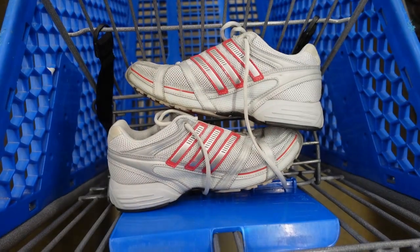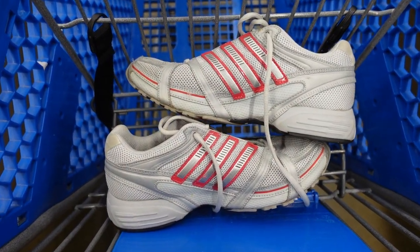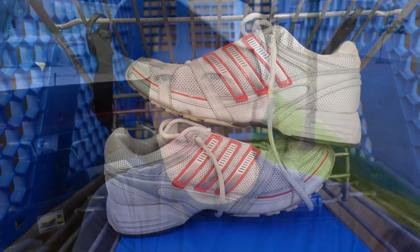Let's do it. First find of the day, I have these Adidas three stripes here. These are 70% off of $9.99, so I'm going to go ahead and pick these up. So I'm leaving Goodwill now. I spent $105. Let me turn you guys around and give you a look at what I purchased today.